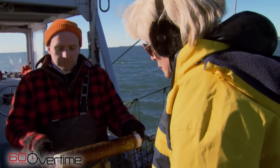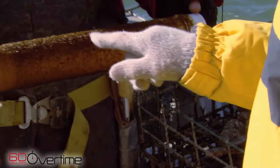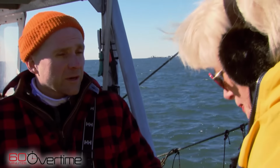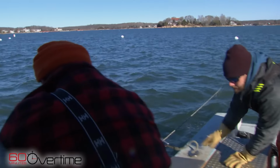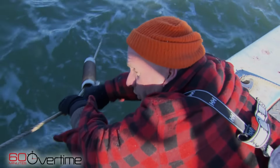He showed us what looked like a tube covered in fuzz. Is that kelp? Yeah, these are the baby plants. They're about 2 millimeters, and these are going to grow to 15, 18 feet by the spring. It's one of the fastest growing plants on Earth. And unlike all those plants that grow on land, seaweed doesn't need fertilizer or fresh water. It's what's called a zero-input crop.